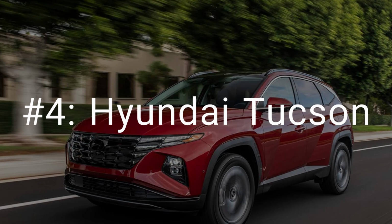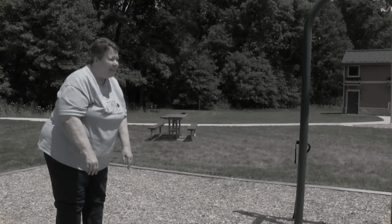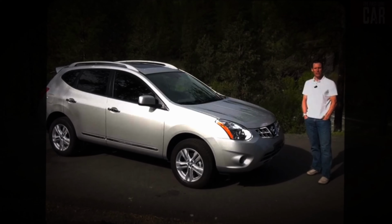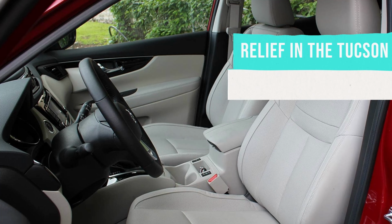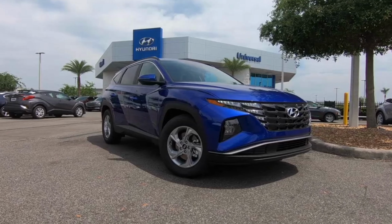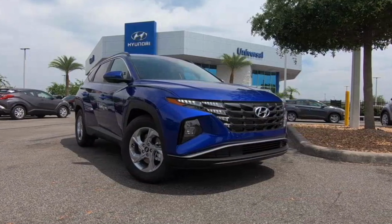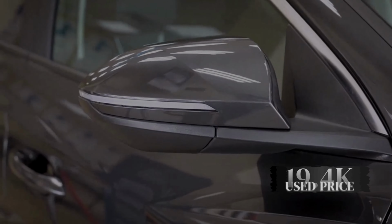Number 4, the Hyundai Tucson. I had a customer last spring, a retired teacher named Diane, 67, with spinal stenosis in her lower back. She had been driving a 2012 Nissan Rogue and winced every single time she got out. The seat was too low, the door opening was too narrow, and the suspension transmitted every pothole directly into her spine. I pointed her toward a 2022 Tucson SEL with 42,000 miles, priced at $19,400. 2 months later, she called and said her driving-related back pain had noticeably decreased.